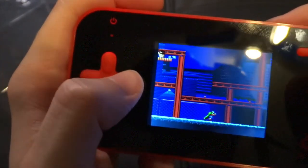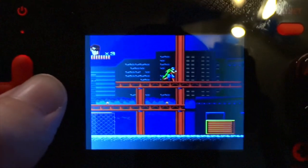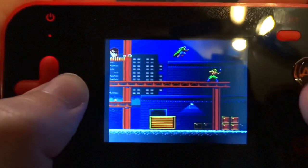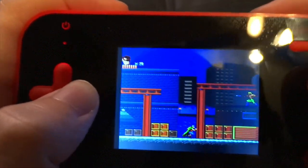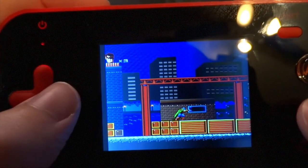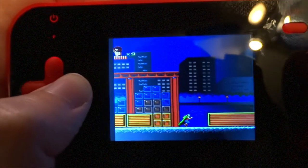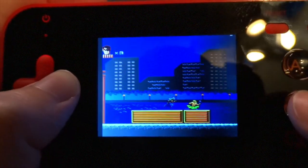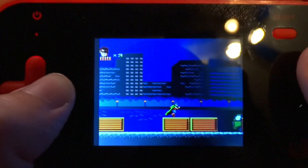Okay, feels like you're moving through molasses, but a lot of NES games felt like that. I thought Ninja Gaiden though was one of the few that didn't feel like you were moving through molasses. Okay, so it's another action platformer where you actually, like, I don't know, do things is the closest thing I could say. It's the closest thing to a game.